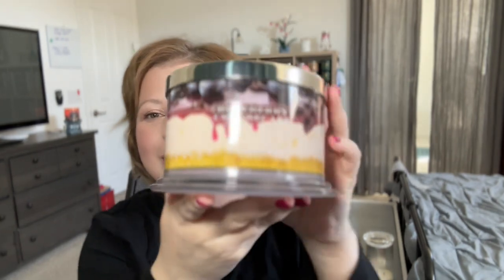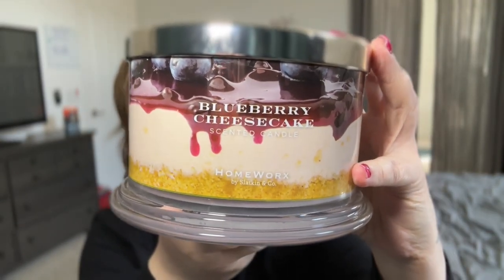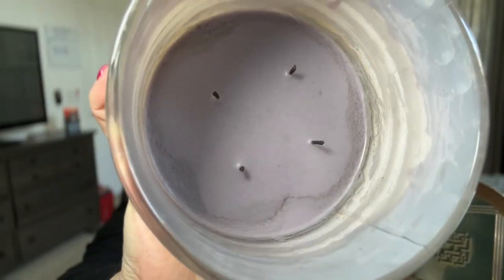So speaking of good candles, Homeworx by Slatkin Co's Blueberry Cheesecake is probably hands down one of my new favorite candles of all time. This thing burned like a freaking champ. It started changing a little bit of colors at the end, and that's my fault because I let this one burn and burn and burn.